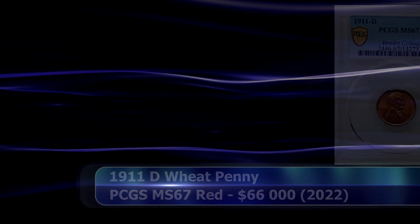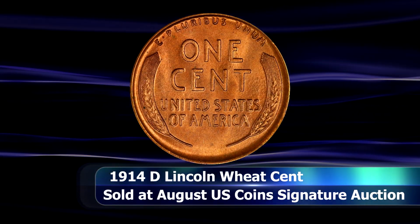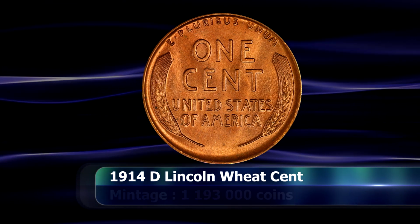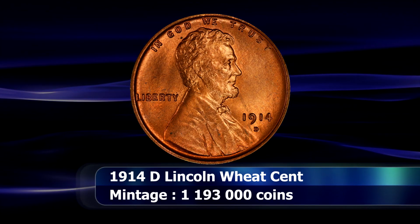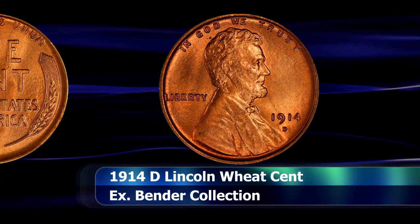$66,000 at auction. The 1914 D wheat cent is already widely known as a key date for the series, as not even 1.2 million coins were struck for the issue, and this is unfortunately one of those coins that I would advise especially inexperienced collectors to always buy a slabbed coin, as counterfeits remain a persistent concern.